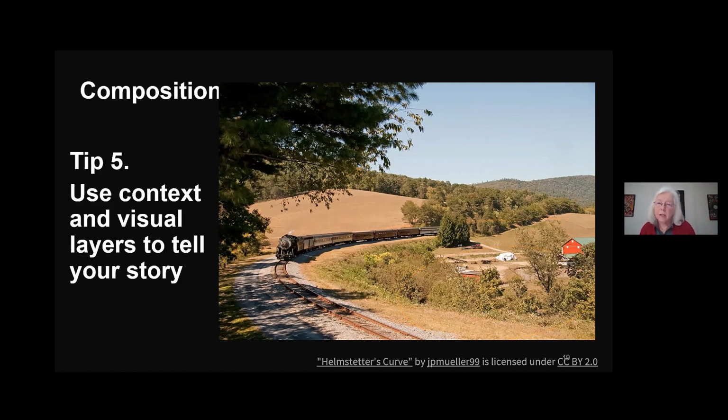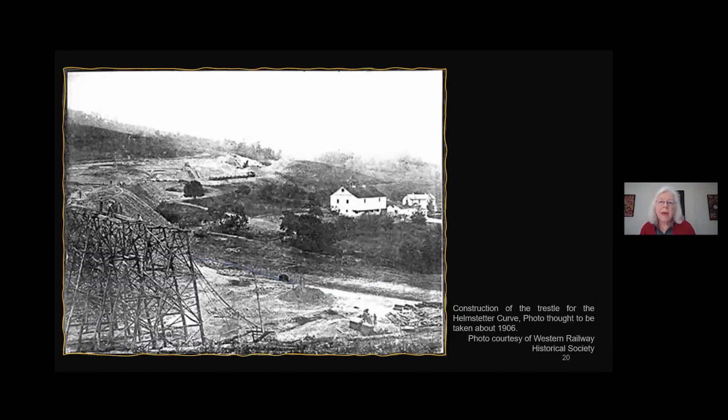Let's look at this image in a different way. Back in the day when Helmstetter's Curve was being created, you see here's the first barn, and where you have a high contrast with whites against darks, your eye naturally goes there. So you see that this is where your eye first comes, is to look at the barn, which is kind of the middle of the picture, but then it drops down to the foreground where you have this whitish sand or snow that happens to be here on the ground.